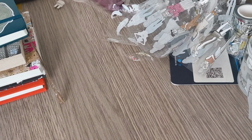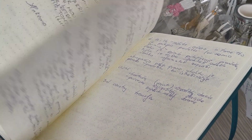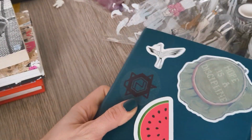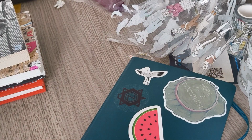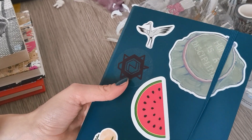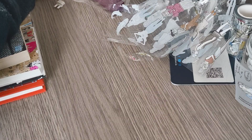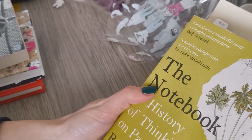So next to that, what I'm also using is this notebook where I try to study French and sometimes take some other notes as well. Oh, look, I have some duct tape there with a pouch. That's why we love Leuchtturm. So Leuchtturms I use when it's something that I need to jot down, that's not for the enjoyment of the experience of writing. And then currently I've been reading this book, The Notebook, A History of Thinking on Paper.